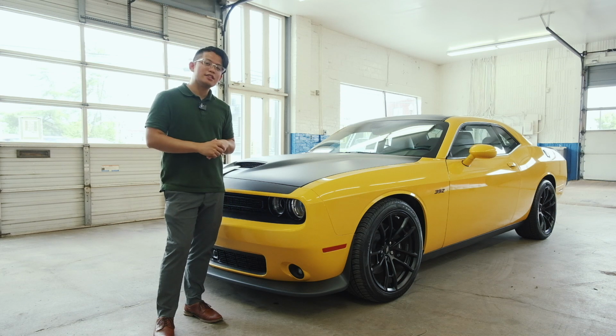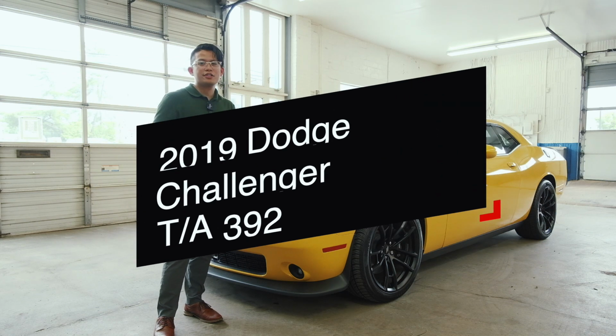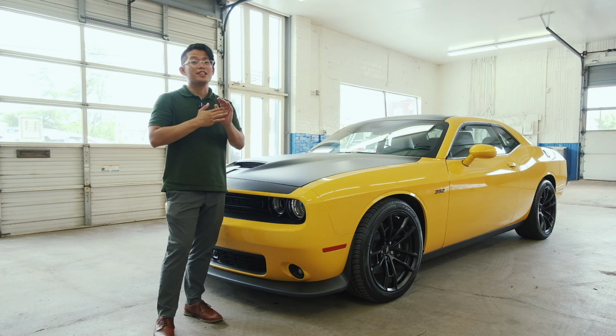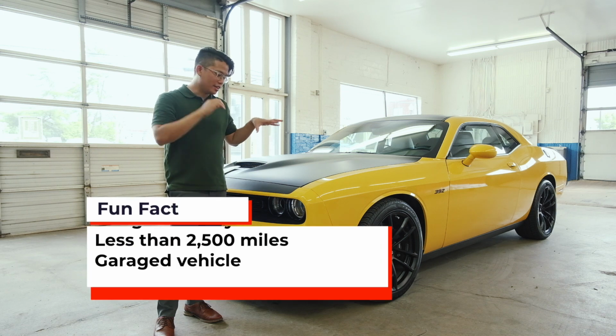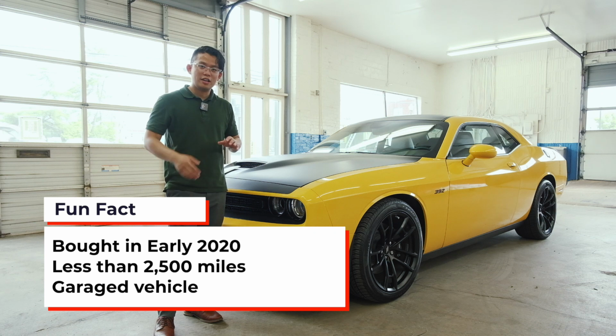My name is Brian and today we're going to take a look at this exciting 2019 Challenger TA 392 and this beautiful yellow jacket exterior paint. So I've been waiting to take a look at one of these beautiful Challengers for a while now, and it turns out someone just traded this bad boy in for our Scat Pack Widebodies on our lot.